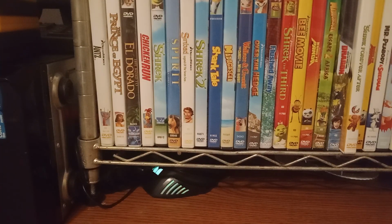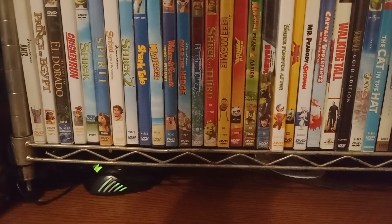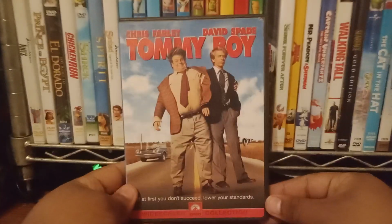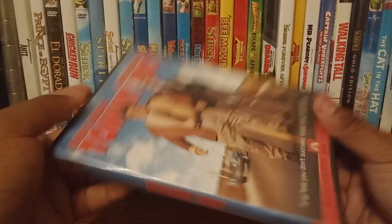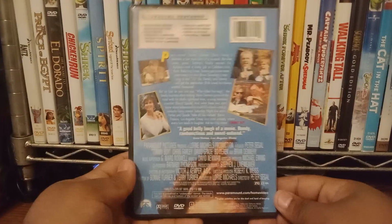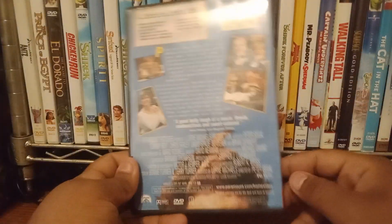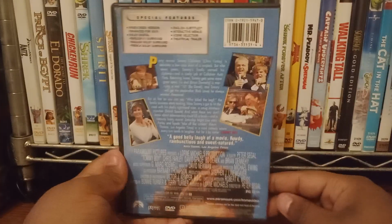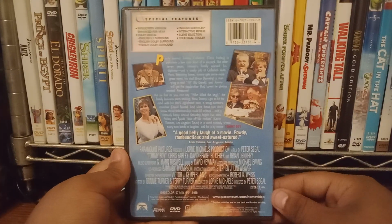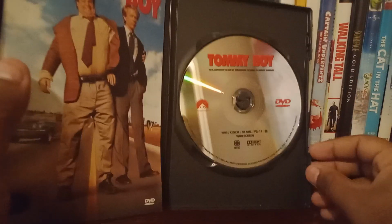And the last five we're going to show are from the early days of Paramount's DVD releases from the late 90s. I'm just going to move my camera a bit here if you don't mind. Here's Tommy Boy. What's interesting about this one, there's no DVD video logo on the spine, which is strange. I always thought Tommy Boy and Black Sheep were connected, but no, they're from different people. They just star the same actors, the late Chris Farley and David Spade.